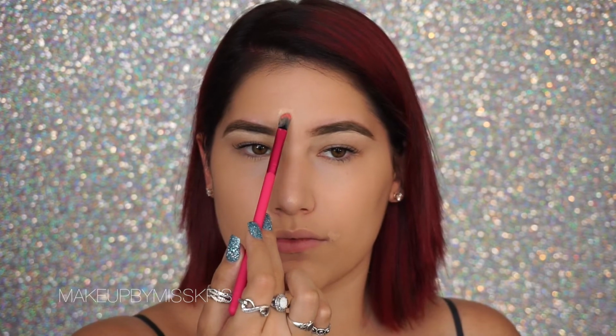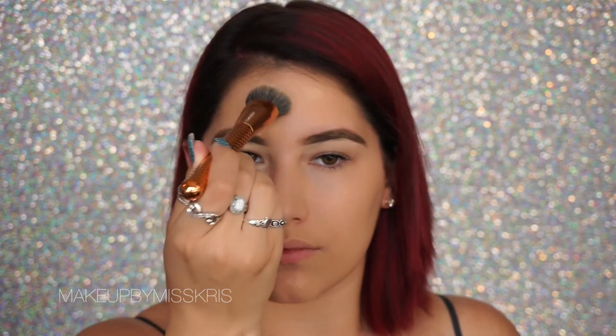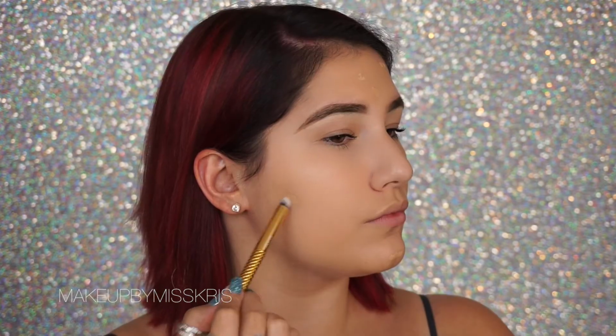Next, we're going to go in with a little bit of that foundation we just used and do an extra kind of cover up only on the areas that we need it, because we want to keep a very thin base to our face. So then I'm just going to go in with that same foundation brush, and I'm just going to kind of blend it out in circular motions so that it's not just a big blob of extra foundation onto my skin, and it won't be very noticeable. So blend away.